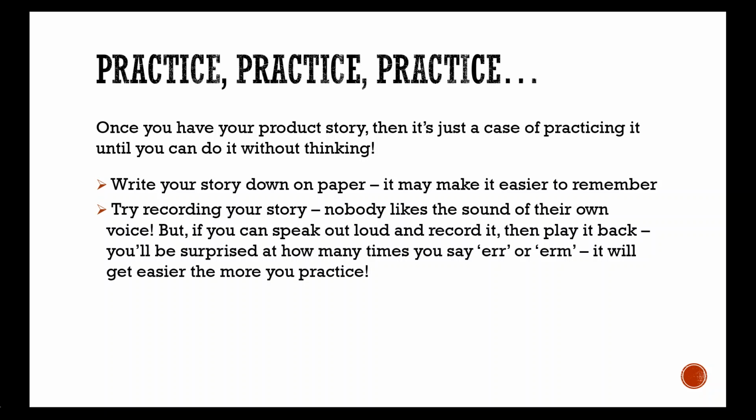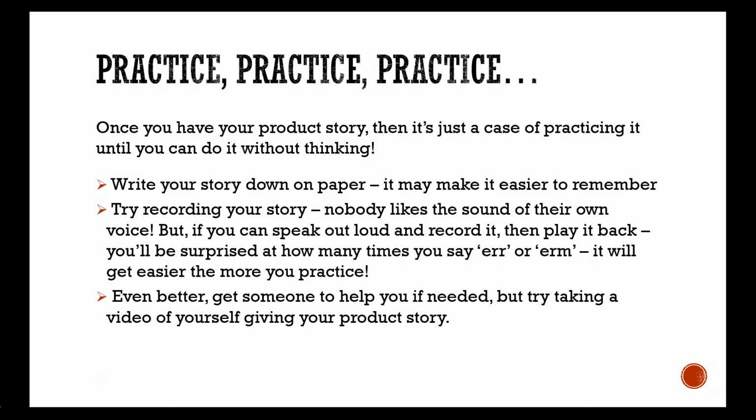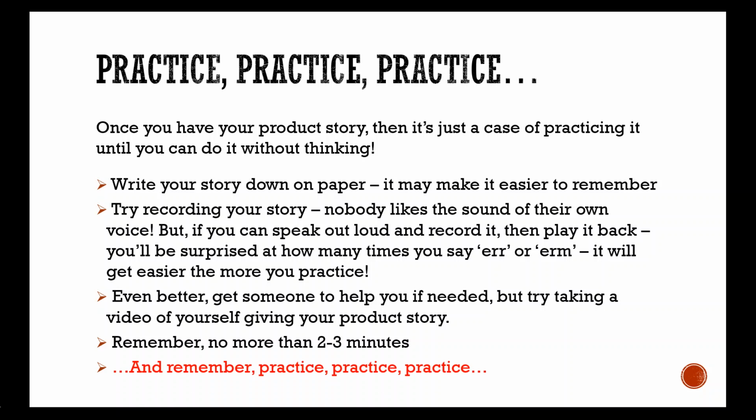But if you can speak out loud and record it and then play it back, you'll be surprised at how many times you say "um". I know I do that as well. It gets easier the more you practice. Even better, get someone to help you and try taking a video of yourself giving your product story, and that's always a good way to improve the way you deliver your story as well. Remember, no more than 2 to 3 minutes, maximum of 5, but usually 2 to 3 minutes is enough. And that's it. Yeah, keep practicing.